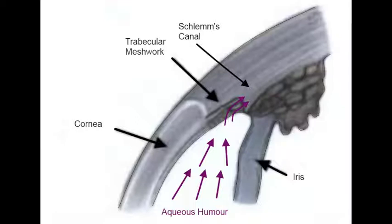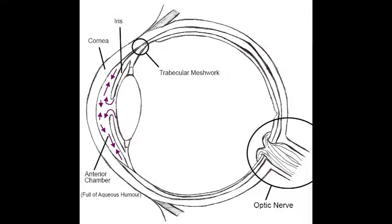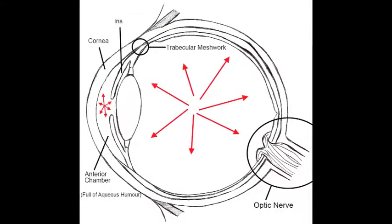In the case of open-angle glaucoma, the trabecular meshwork doesn't let through enough of the aqueous humor. The aqueous humor that is not let through by the trabecular meshwork is left to build up inside the anterior chamber. The buildup of extra fluid overinflates the anterior chamber, which effectively raises the inner eye pressure. Raised inner eye pressure, otherwise known as high intraocular pressure, puts a strain on the optic nerve. This strain damages the optic nerve, which is what eventually leads to the loss of vision.